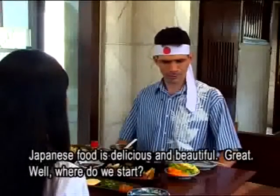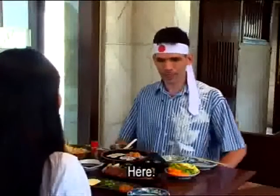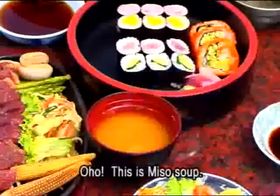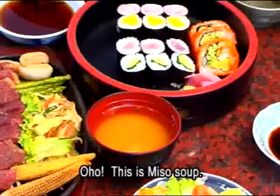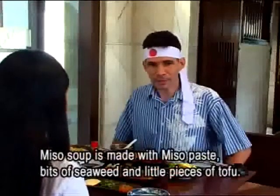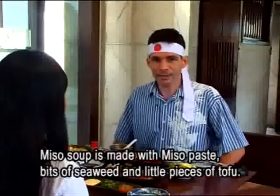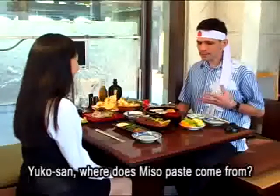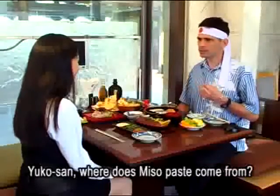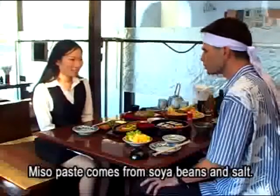Great! Well, where do we start? Here. This is miso soup. Miso soup is made with miso paste, bits of seaweed, and little pieces of tofu. Yuko-san, where does miso paste come from? Miso paste comes from soybeans and salt.